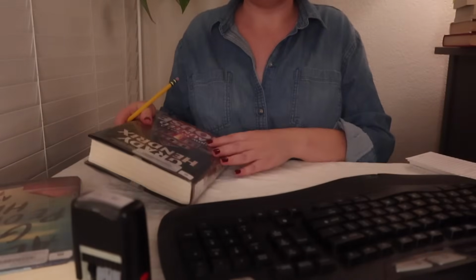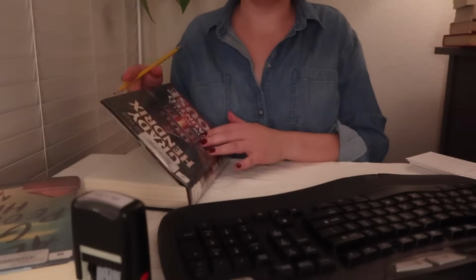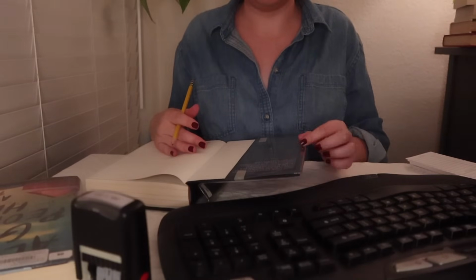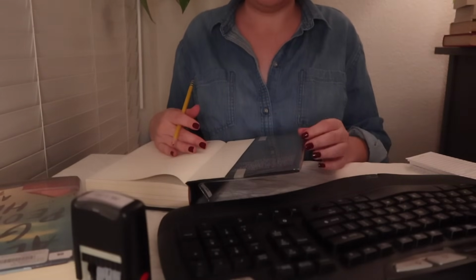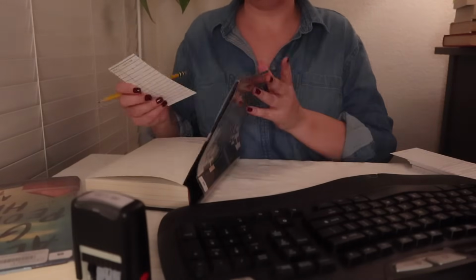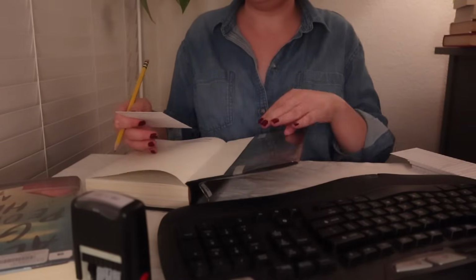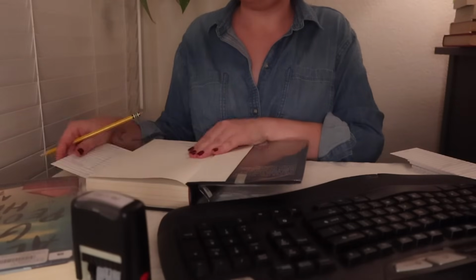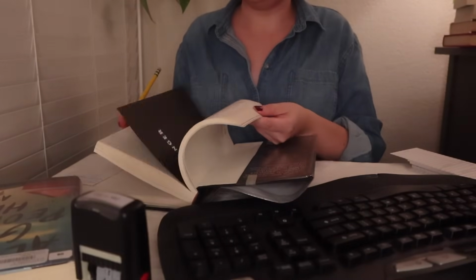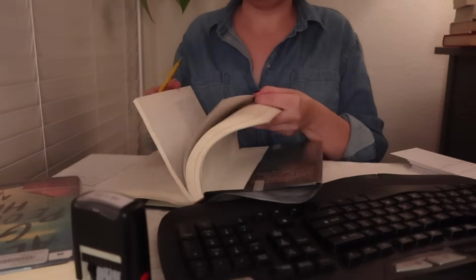Alright, almost done here. How to Sell a Haunted House. Well, I would be very intrigued by this. I wonder if it's at least somewhat comedic. Maybe not. Grady Hendrix. Their pictures. Oh, it's like chapters.